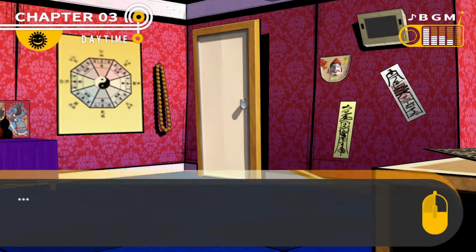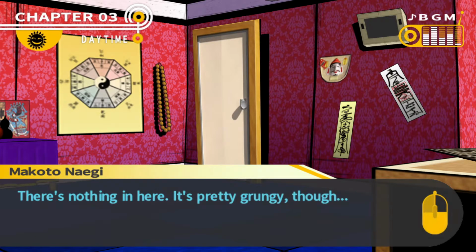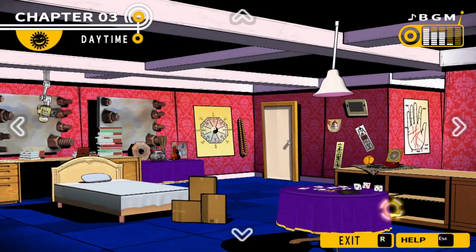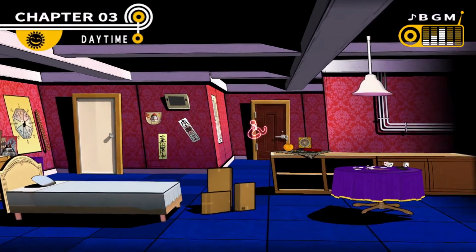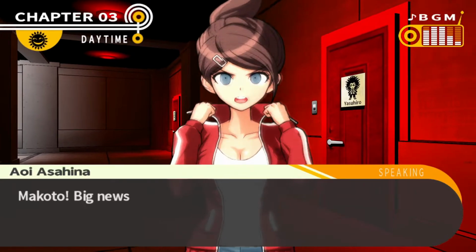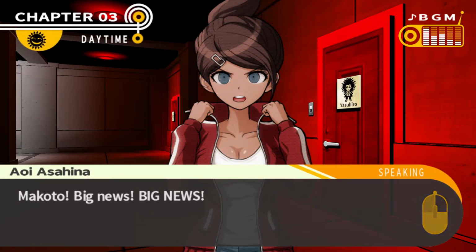I soundlessly checked the bathroom. There's nothing in here. It's pretty grungy, though. How does the bathroom even get this dirty? Alright, so nothing here then, other than that. And that's what he meant by that hint, that note that he gave us.